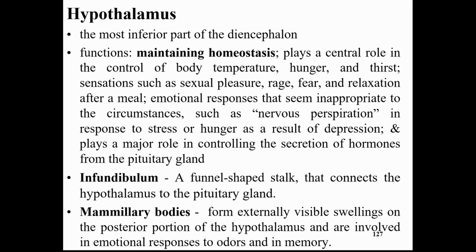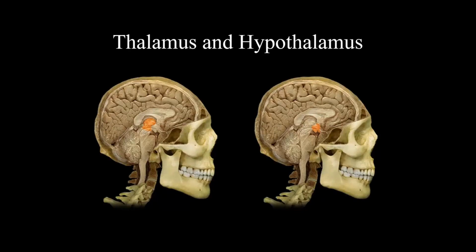Other parts is your infundibulum, which is a funnel-shaped stalk that connects the hypothalamus to the pituitary gland. You also have your mammillary bodies, which form externally visible swellings on the posterior portion of the hypothalamus and are much involved in the emotional responses to odors and in memory. So you have your thalamus, which is the larger part, and you have your hypothalamus over here.